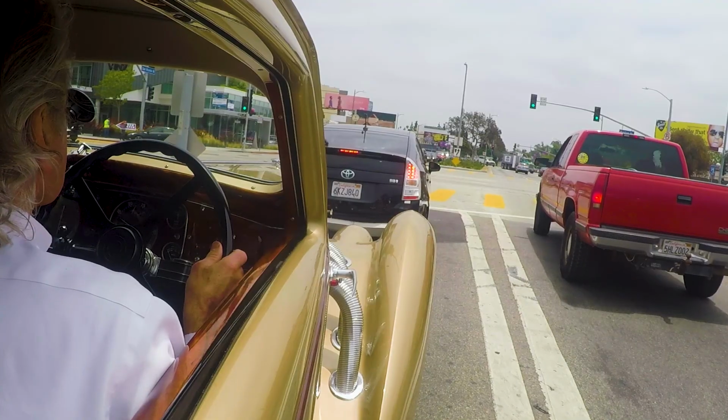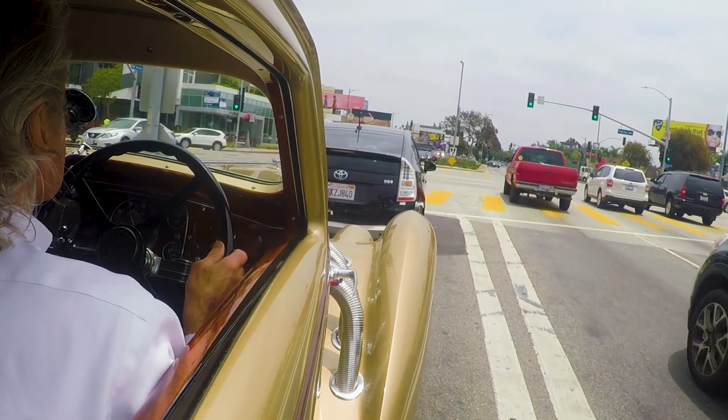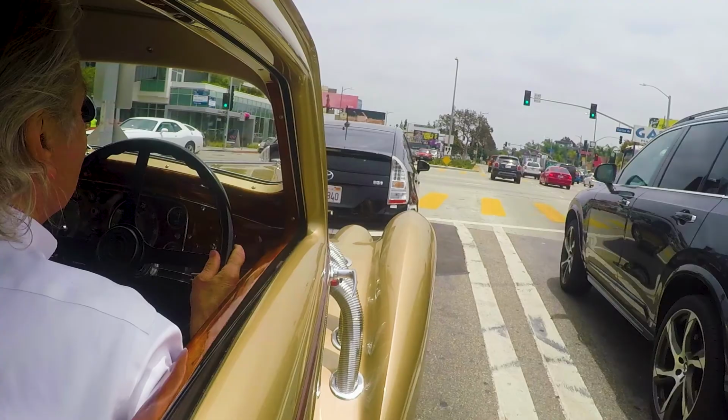But the car is detailed so nicely. Do you know what the color is, Leslie? Is it gold? I would say it's a medium gold metallic with maroon fenders and maroon leather interior trim. Very nicely done. I mean, these guys can do my suits any day. Really, really beautifully turned out.